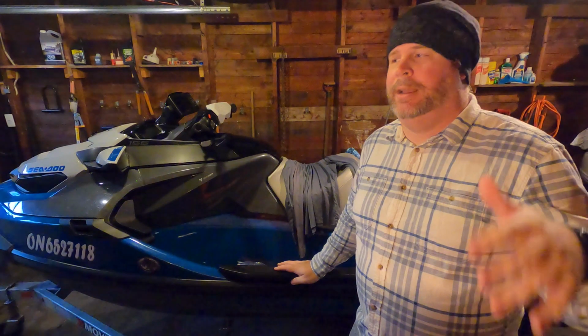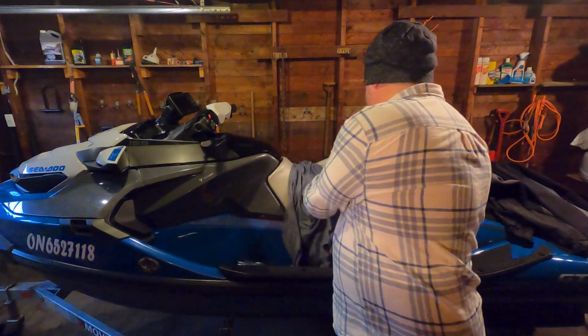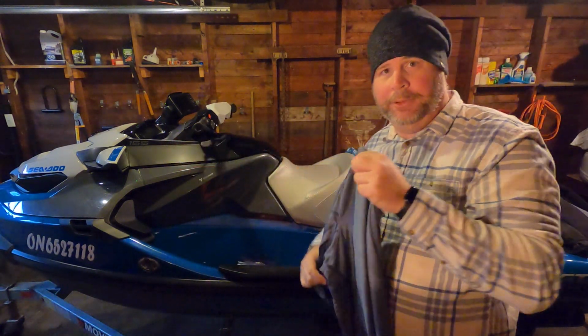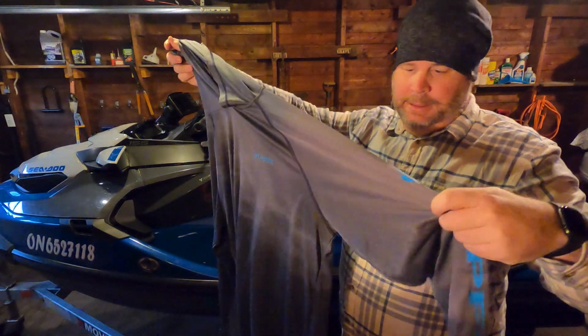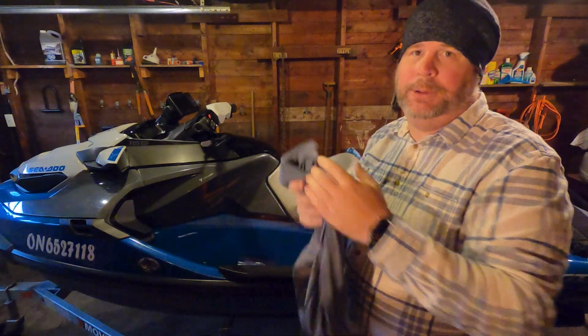All right, guys, so the next little bit I'm gonna talk about is clothing and what I wear when I'm out on the water. So first I'm gonna do the bulk of the clothing, which is my summer clothing. So let's start off with that. First and foremost, I absolutely love these Columbia PFG. And let me hold it this way for you. These are UV protectant, long sleeve shirts, and they dry super quick.